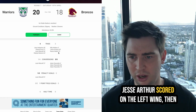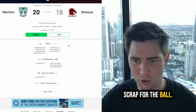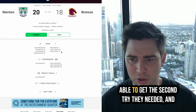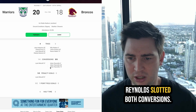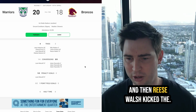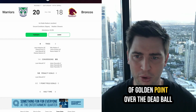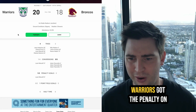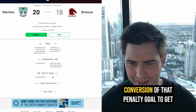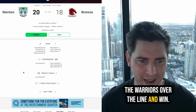Jesse Arthur scored on the left wing. Then Reece Walsh, there was a bit of a scrap for the ball. Walsh grounded it, and on that left edge was able to get the second try they needed, and Reynolds slotted both conversions. That forced the game to golden point, and then Reece Walsh kicked the preceding kickoff at the beginning of golden point over the dead ball line on the full. Warriors got the penalty on halfway, and Luke Metcalf kicked that penalty goal to get the Warriors over the line and win.